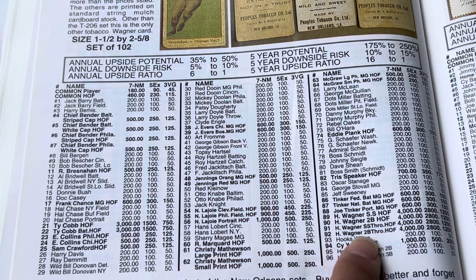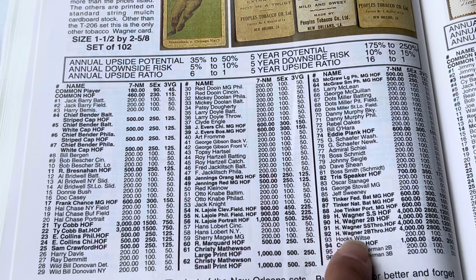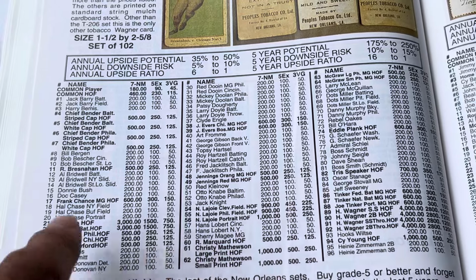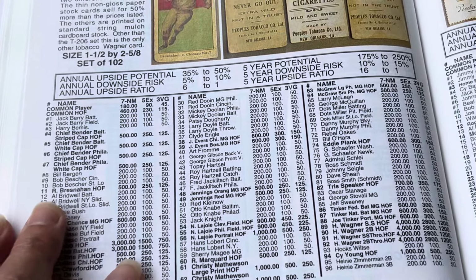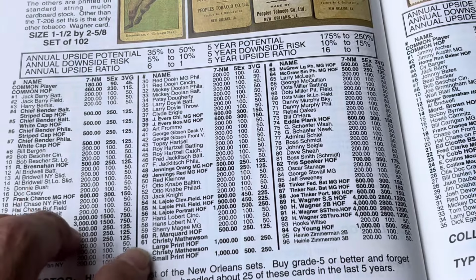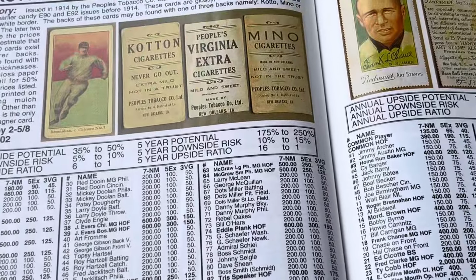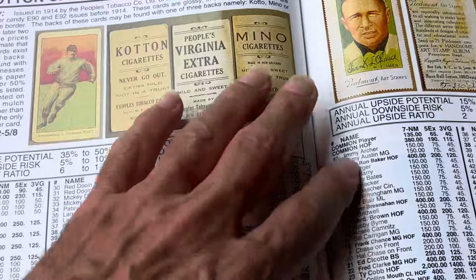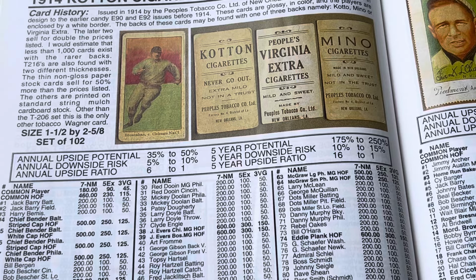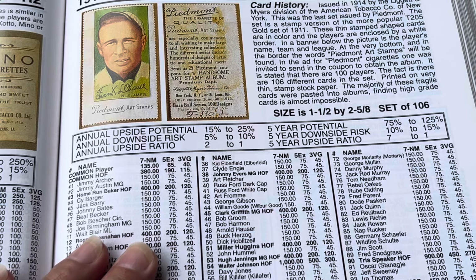The Honus Wagners, sorry. There's one second base throwing, shortstop throwing, second base, and shortstop. So there's four different versions of the Honus Wagner. There's also a Cy Young, Tris Speaker, Christy Mathewson. There's a couple of Christy Mathewson cards in there too, different versions of them. There's the large print and the small print. And again, there's all the different backs. So it can get really confusing if you're really digging into these pre-war. That's why I have to glance through and move on to the next one, because once you get into backs and stuff, I'll be here forever.